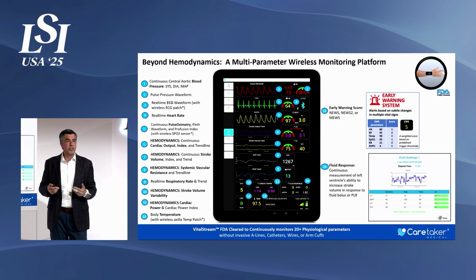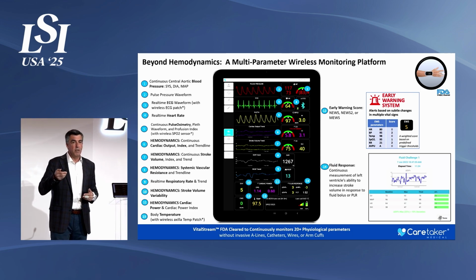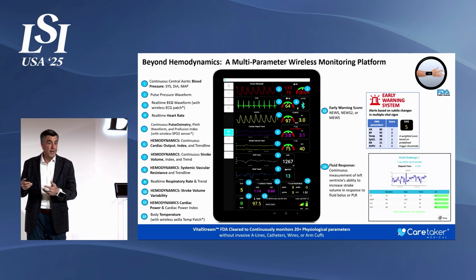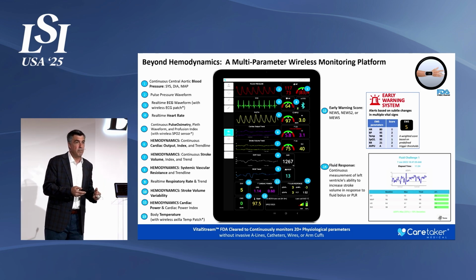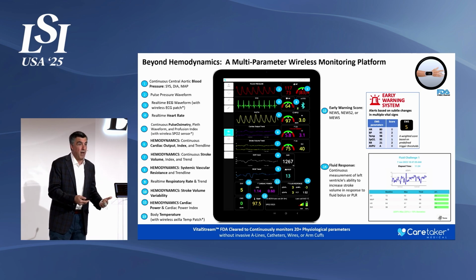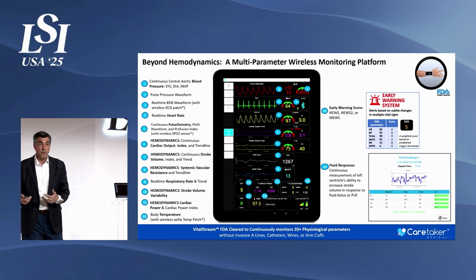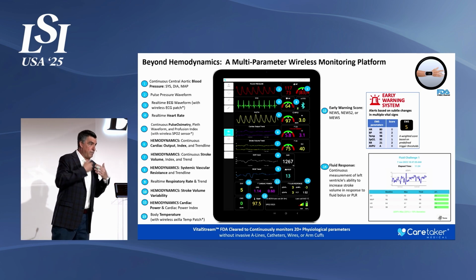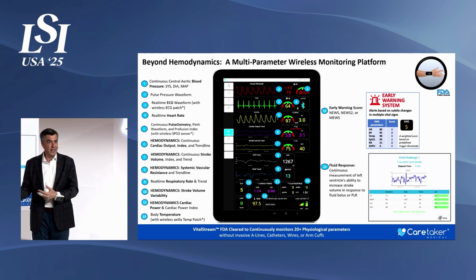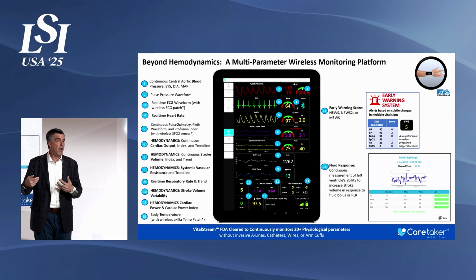Well, using our fluid response, you can push our button, push a bolus of fluid if you think that's what the patient needs, especially if they're a CHF patient or a heart failure patient, and we'll tell you empirically whether that patient is responding or not to the fluids. If you push too much fluid, you'll drown the patient in terms of the lungs. If you don't push enough, they're not going to get enough perfusion and volume.